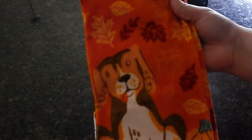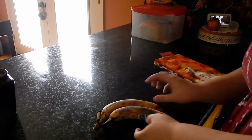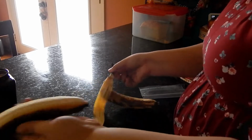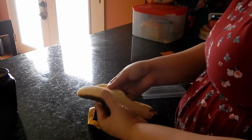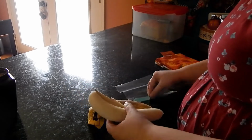Here's these little hand towels I found. They got a little beagle on them, and they just reminded me of our dog Barney. There he is. He's a senior doggy. We adopted him from a shelter a little over 10 years ago, I guess. So he's probably about 13, maybe 14.